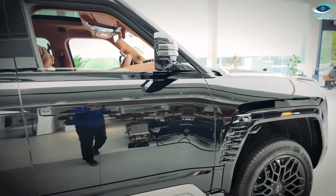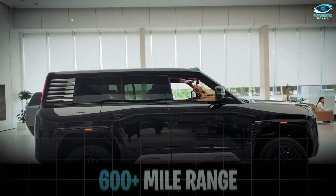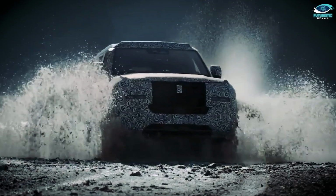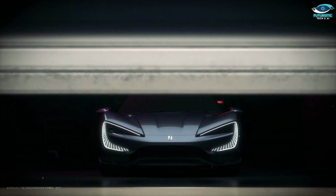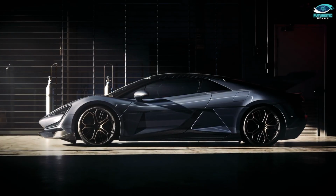This engineering marvel packs 1,200 horsepower and 600+ mile range. But remember, it's still a PHEV with a gasoline engine. So while you conquer land and water, fossil fuels are still part of the ride. The BYD Yangwang U9 is an electric hypercar that redefines the concept of bang for your buck.